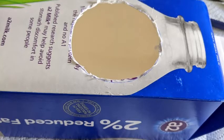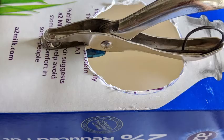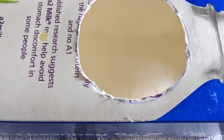Next, you will use the hole punch to put a hole that is about a ½ inch below the large circle. So you're going to punch a hole about a ½ inch below the large circle. And this is where you will put the perch stick. So you need to make sure it is in the center.